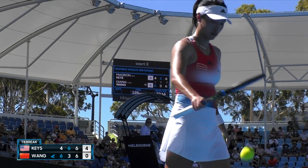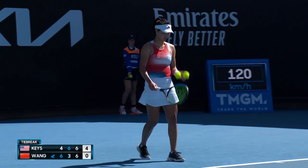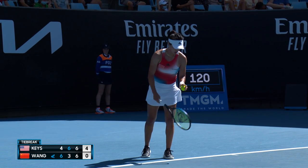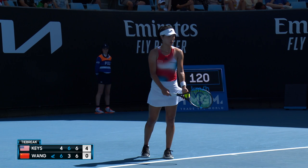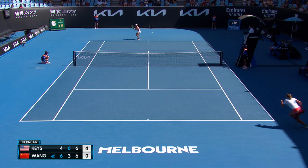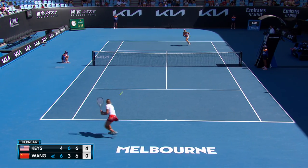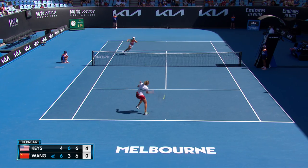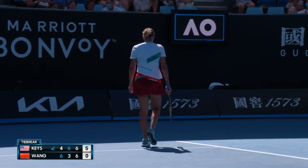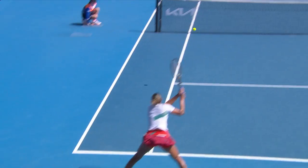One of her better plays in this match, that forehand return, and it comes at the perfect moment. 4-love lead for Madison Keys. Oh, wow. Been flawless in this tiebreak. 5-love. 5-0. That really has started so strong.